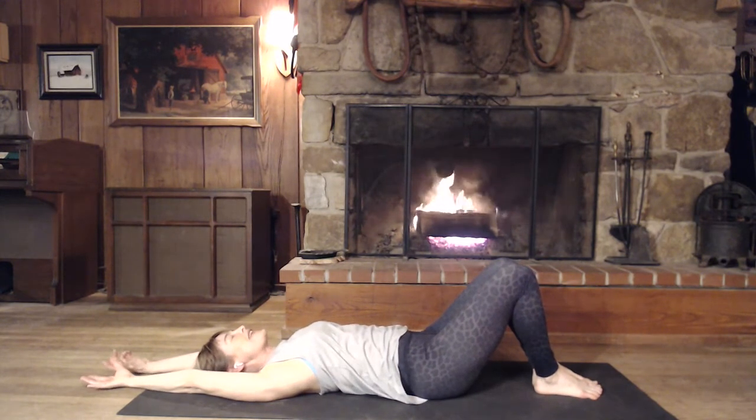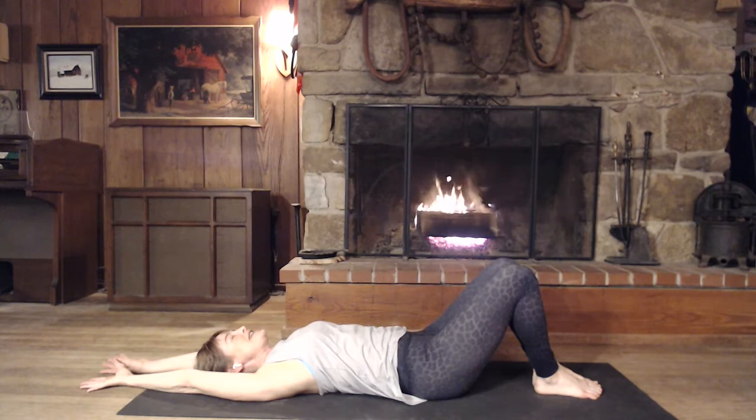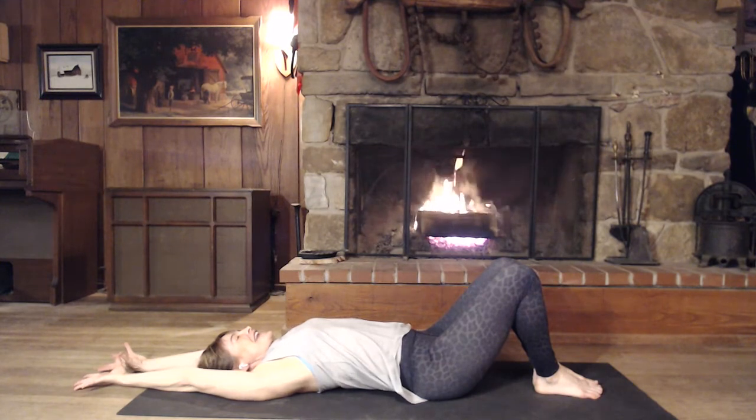And again, two more just like that. I want you to take a deep inhale, lengthen it out, exhale and release. And one more time, big inhale up, lengthen, lengthen, lengthen, and exhale it out.